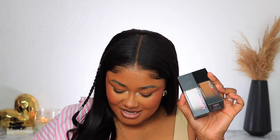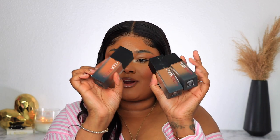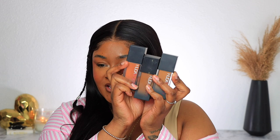Okay. Huda Beauty, Faux Filter, this is the new Luminous Matte version, and then this is also the Luminous Matte version, so I got two of those, and then this one is the original formula. Yeah, this one is the original formula. Oh, it's so dusty. Okay, so I am keeping all of these. I'm keeping the Luminous Matte, these two shades of Luminous Matte one, because I just bought these, and yeah, I thought that it was two shades of the original. I didn't realize it was two shades of the new one. I don't know. Either way, I'm keeping these two.